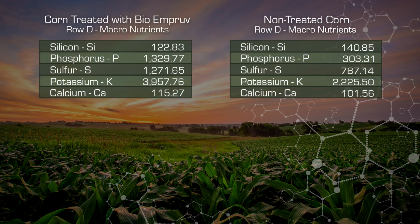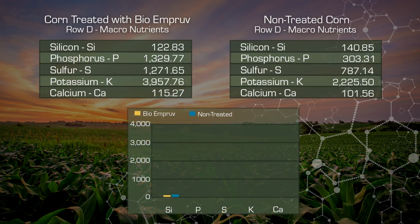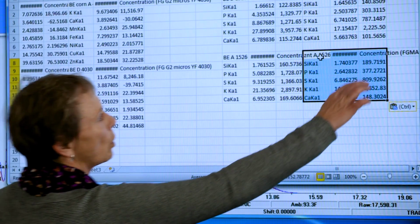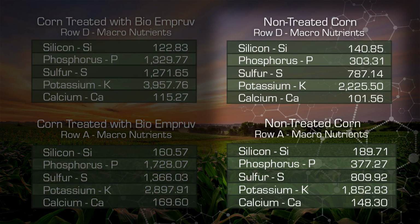So why don't we look now? This is where we're doing our macro elements. So let's just compare. Well, our silicon is actually quite similar. And we look at the phosphorus, and oh my gosh, look at this. 1300 to 303, 1200 sulfur to 700, 3900 potassium to 2200 potassium, and then the calcium, well, calcium is not nearly as affected as all the other elements. This whole cob, if we look at the numbers here and we compare them, this whole cob of corn is nutrient poor. It's a poor food source.